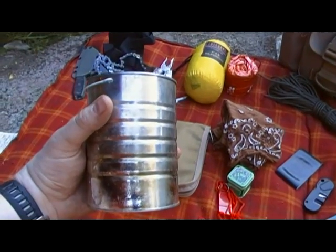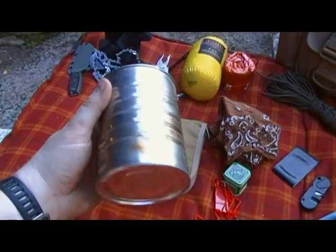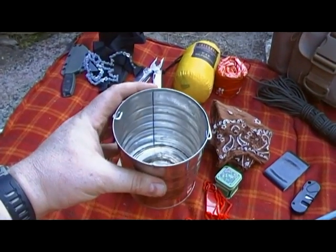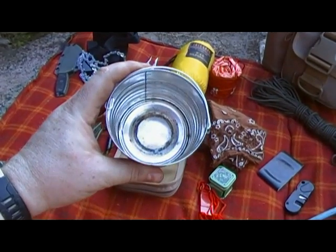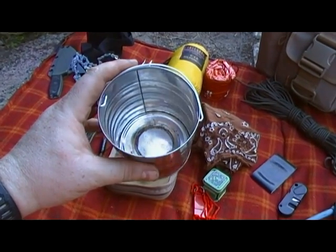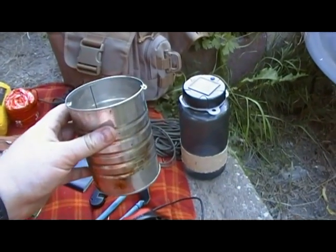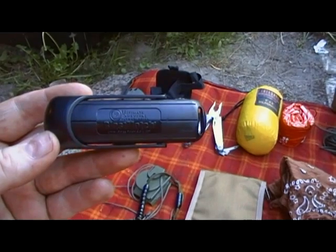Alright, for number 7, I have chosen the 1-pound coffee can. Great, durable, yet pliable enough if you needed to use the metal, you could. I have a baling wire on top that can be hung over a fire for boiling your water as its main purpose. It's big enough to cook in. I chose that because one of these boiled, I can fill an Nalgene.